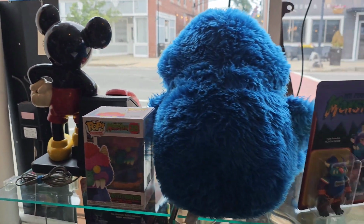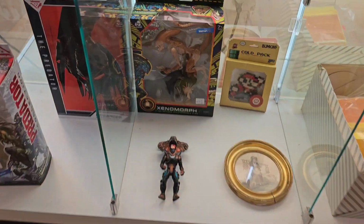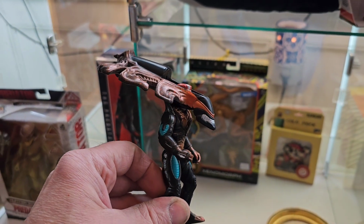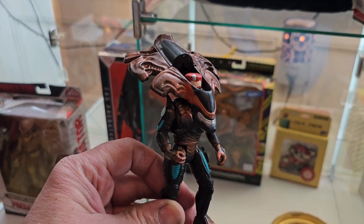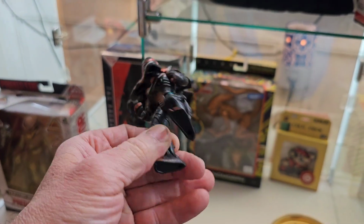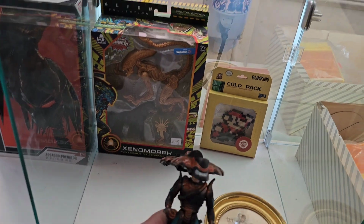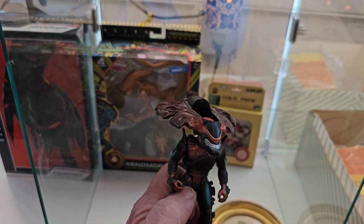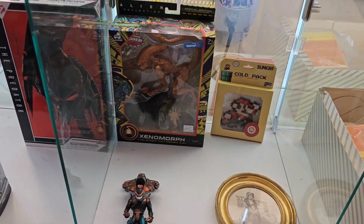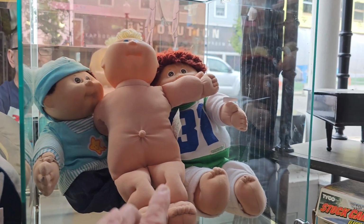My Pet Monster. Not sure who this is. Is this an alien? Oh wow, look at that. He's like an alien disguise. That's kind of cool, look at that. It's like, get the Queen's head on. I've never seen that before. I like that. And some, naked.